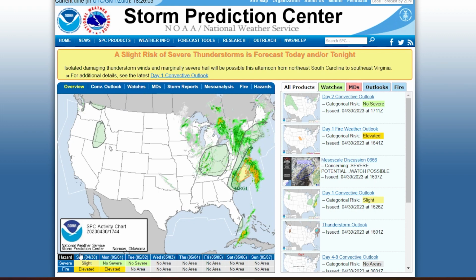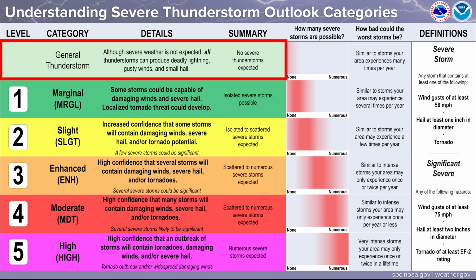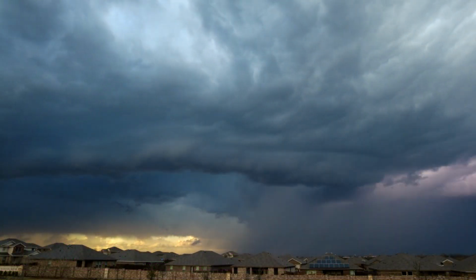This is going to be your best friend during severe weather season. If you are within a light green shade, that means that you are in a general thunderstorm risk. This means that severe weather is not expected, although these thunderstorms are still going to be capable of producing gusty winds and perhaps small hail.